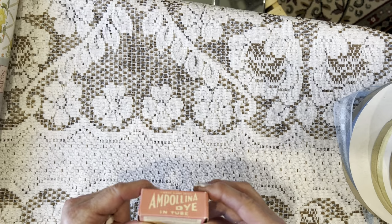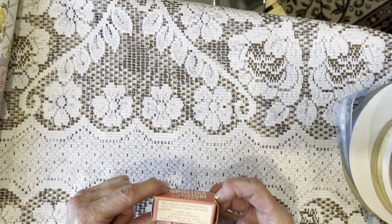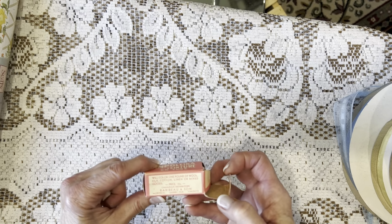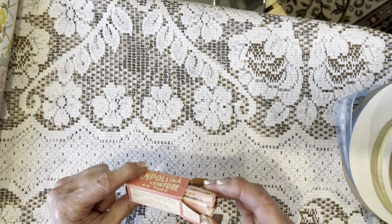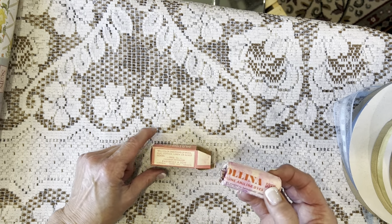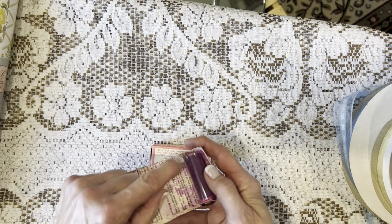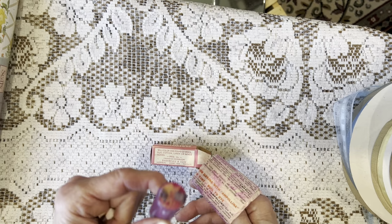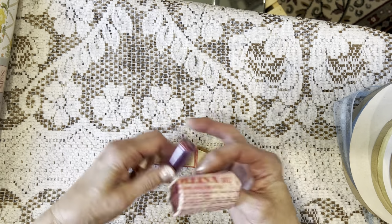Ampelina dye in tube. Let's read the English side. Will color 1 pound of wool, silk, cotton, linen, or mixed goods. Oh, and it cost 20 cents. And it was distributed in Montreal and Quebec. Oh, looks like it's still sealed. Well, that's cool. I hope I don't get it on this tablecloth.